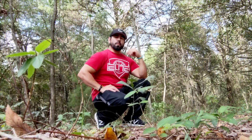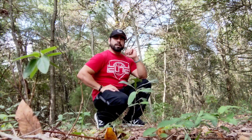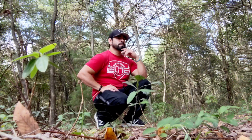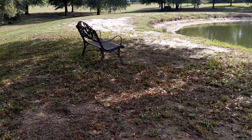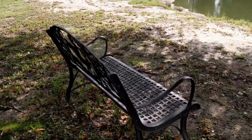That was a really cool hike around this area. It's a little windy, which is nice. There's a bunch of little critters here and there, wild birds. Yeah, this is an amazing place of acres of natural wild land. Boy, looky here, a park bench.